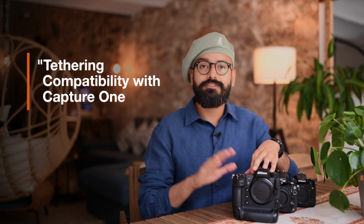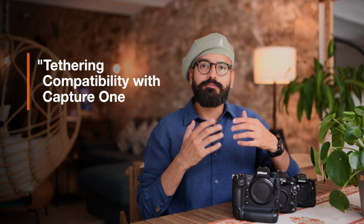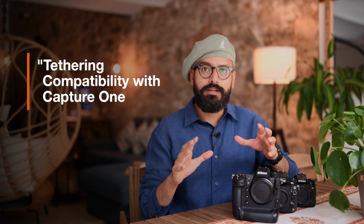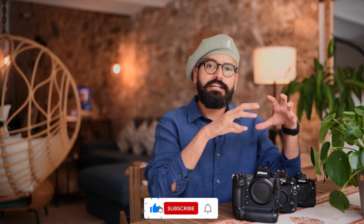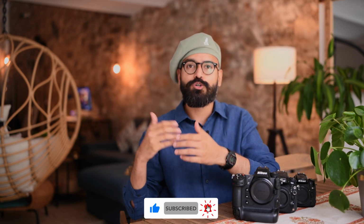So the next important feature I always consider is the tethering compatibility of the camera with Capture One. As a commercial photographer, whenever I'm shooting products, I always connect my camera to a computer using a tethered cable to see my photos on a bigger screen. Because most of the times we are working with the team or the clients on the set, and everybody can look at the screen and see how the shoot is going. So it is very important for me to consider the compatibility of tethering your camera with Capture One.